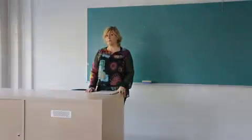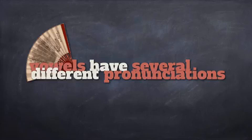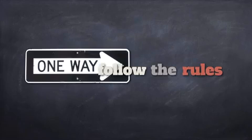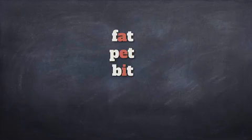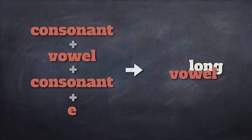Let's start with vowels. Vowel pronunciation is difficult to predict in English for many reasons. One of them is that each one of them can have different pronunciations. What to do then? Follow the rules that we'll present next. If a word has only one syllable with a consonant, a vowel, and a consonant, the vowel should be short. Fat, pet, bit, rod, put. But if the monosyllabic word is spelled with an E at the end, then the vowel should be long.